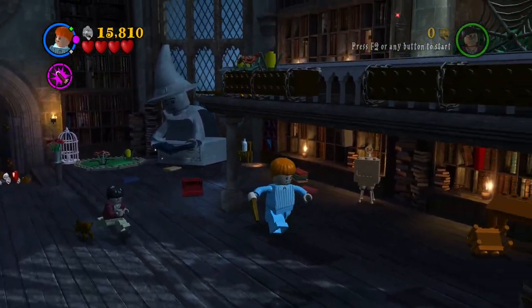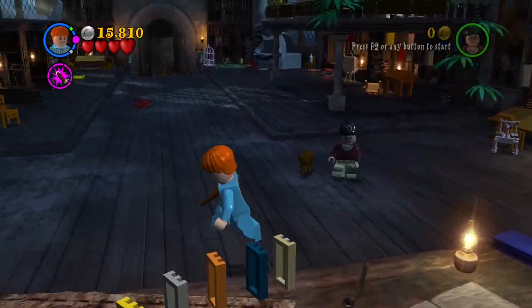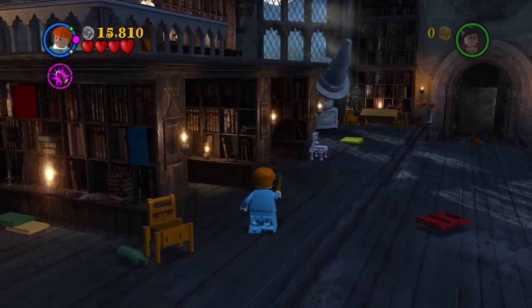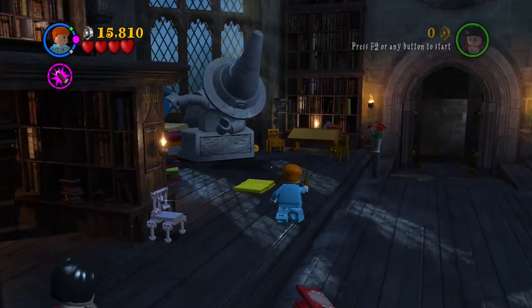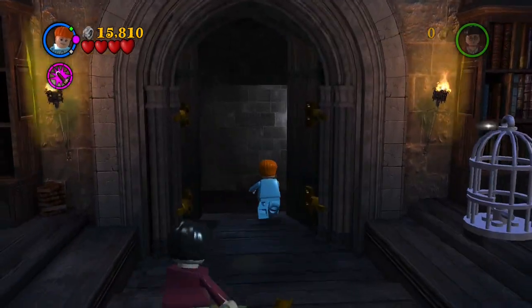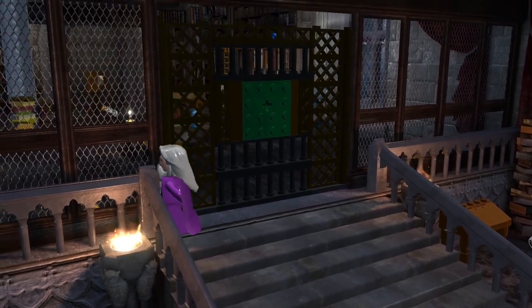Before we progress, though, I really want to see if there's more stuff to be had. I don't believe there is. Maybe it's in the next room. I'm hoping it's in the next room. I definitely want to get as much as I can.